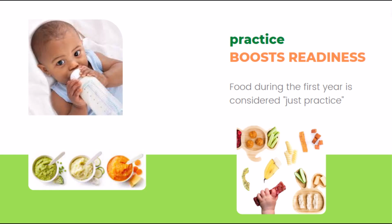Parents consider their weaning options once their baby begins the transition from milk to solid foods. Whether the preferred method involves textured purees, baby-led weaning, or a hybrid approach, food during the first year is supplemental to breast milk or formula, which provides their essential nutrition.